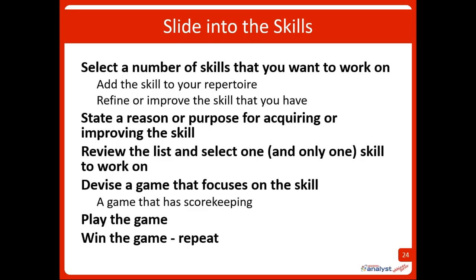For each one, state a purpose for acquiring or improving that skill. Why do you want that particular skill? What are you going to do with it? What goal might you want to achieve by having that skill? That is strictly for motivation. Then you review the list and select one and only one skill to work on. You can only work on one at a time. Then devise a game that focuses on that skill. Make sure there is scorekeeping.